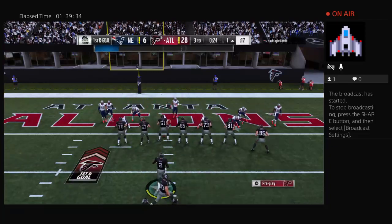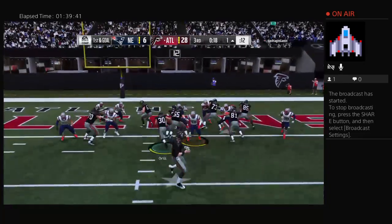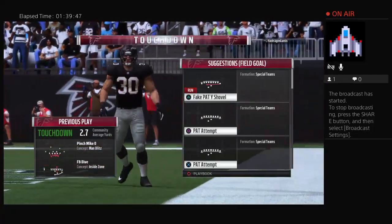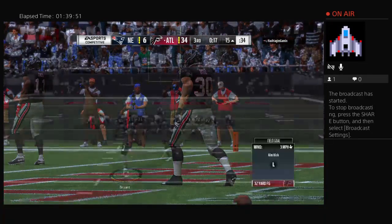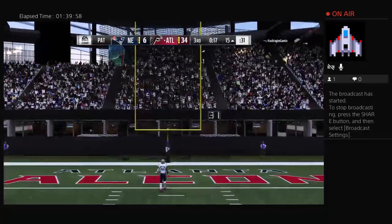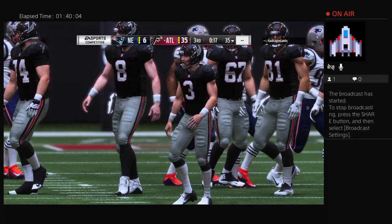Hey, let's go. And they'll let the fullback try and take him home. And he will take it in for a Falcon touchdown. It's the fullback taking it in. And the Falcons turn that interception into a touchdown. Bryant's extra point up and good. And that'll push the lead up to 29 now.